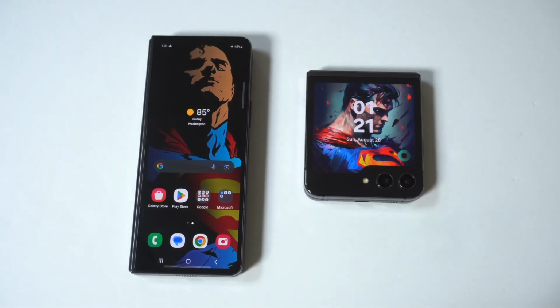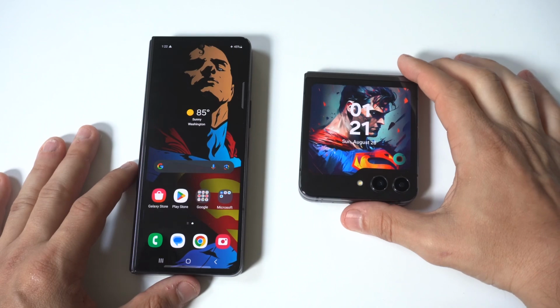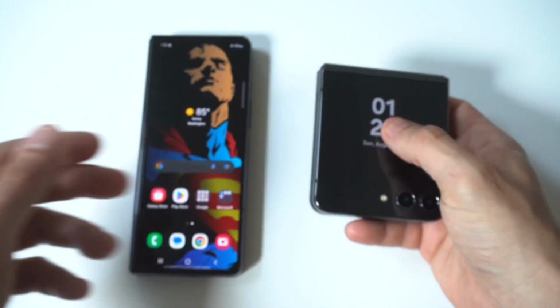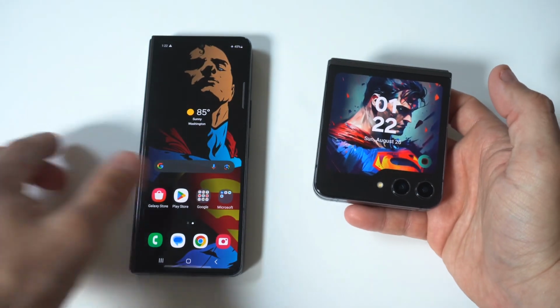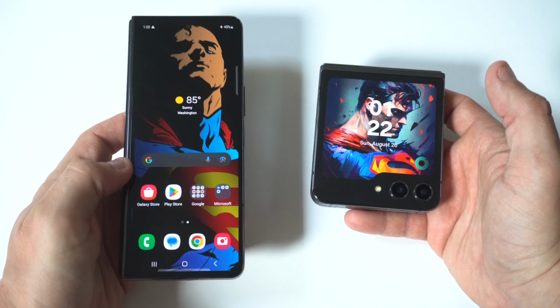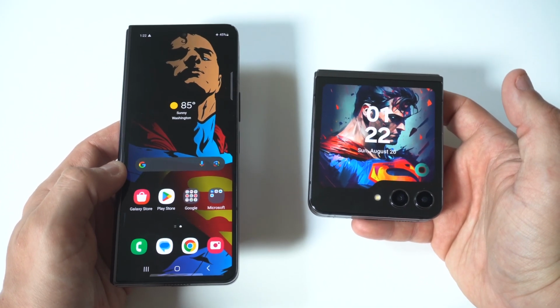Oh, dang. All right, so this is the moment, guys. We're going to take a look at the Galaxy Z Fold 5 versus the Galaxy Z Flip 5. Now, if you're considering buying either one of these, clearly the Z Flip is going to be the more affordable option. It's selling for $1,000 compared to the $1,800 price point on the Z Fold 5.